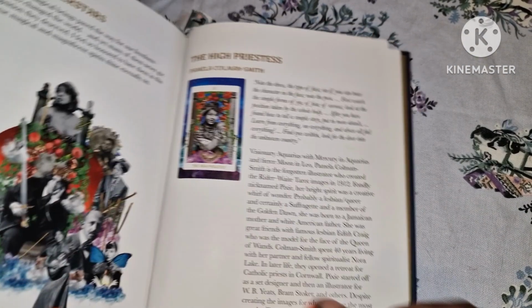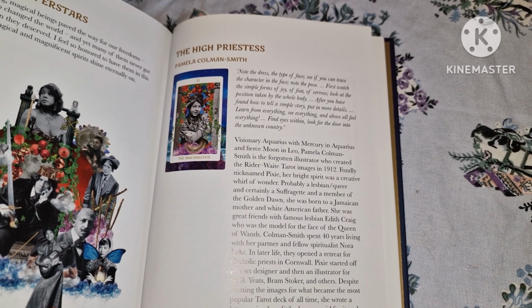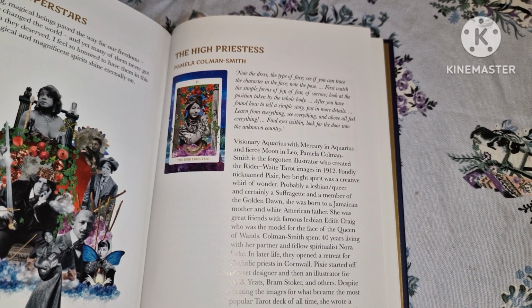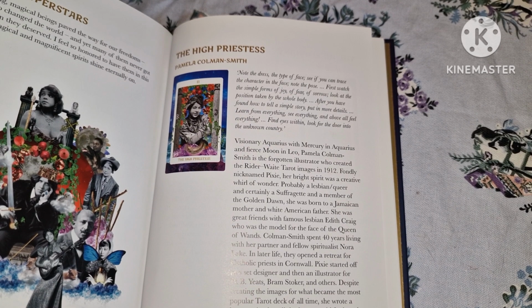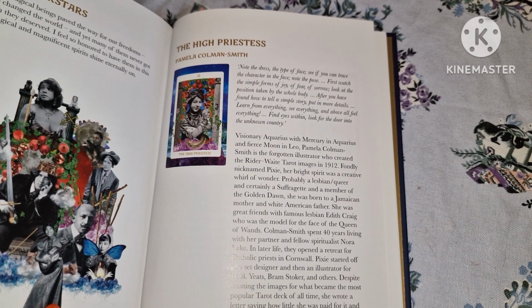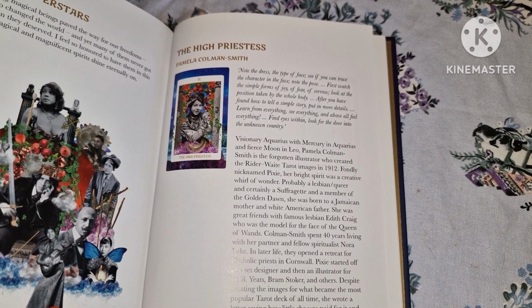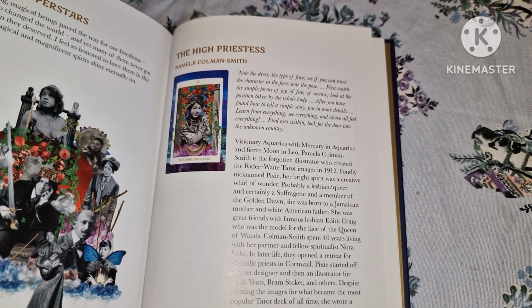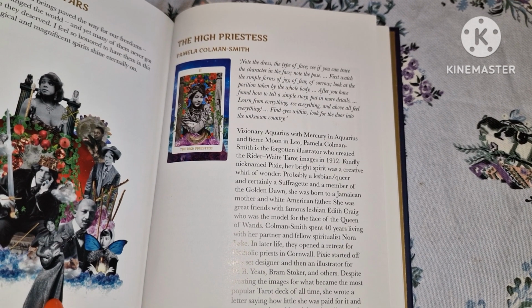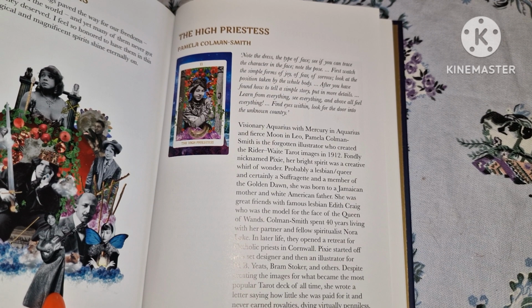So I'm just going to read the first one, which is Pamela Coleman Smith. Visionary Aquarius with Mercury in Aquarius and Fierce Moon in Leo. Pamela Coleman Smith is the forgotten illustrator who created the Rider-Waite Tarot images in 1912. Fondly nicknamed Pixie, her bright spirit was a creative well of wonder, probably lesbian, queer, and certainly suffrage, and a member of the Golden Dawn. She was born to a Jamaican mother and a white American father. She was great friends with the famous lesbian Edith Craig, who was the model for the face of the Queen of Wands. Coleman Smith spent 40 years living with her partner and fellow spiritist Nora Lake.